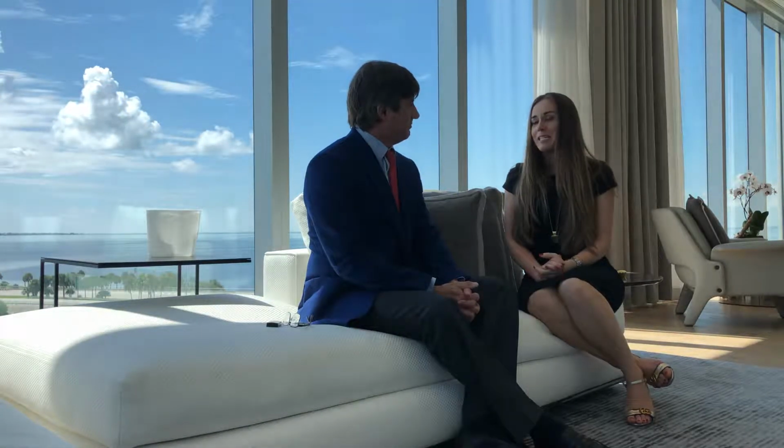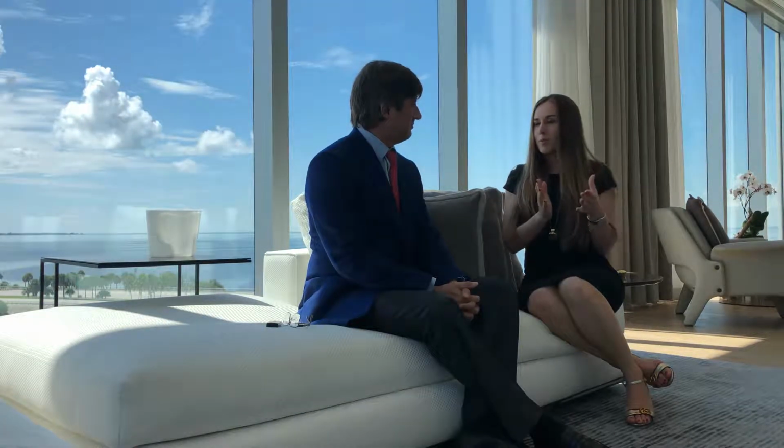Okay, well, first of all, we're here in the beautiful sales gallery today, and the building is going to be right here in sight. So the view that you see right behind us is what you're going to see from the units, basically. They're keeping the same footprint of the building, so the setbacks from the bay are going to be maintained, and you're going to have amazing views here.